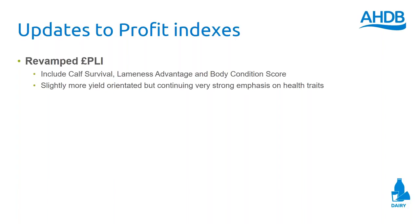The new PLI will be slightly more yield orientated, so at the moment we give heavy negative penalties to high milk production bulls. In the new PLI there will be slightly less, but like I say, the majority of bulls in the top ranking won't really alter, but we will just cater for some of these new traits that we now have indexes for.